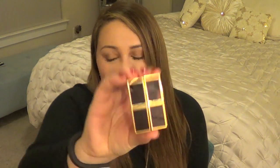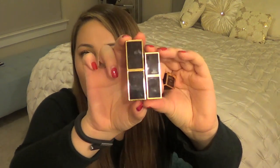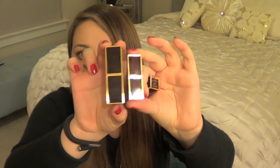Look at that. I guess you can't really compare it until you put it next to a full Tom Ford lipstick. So that is a full Tom Ford lipstick, the $50 one, and then this one is the mini. Lips and Boys retail for $32, which is obviously still pricey, but if you want to try out a Tom Ford lipstick and not shell out $50, it's still considerably less.